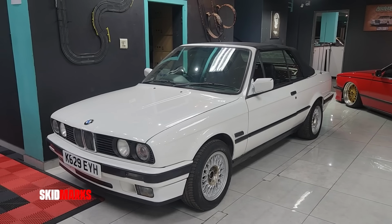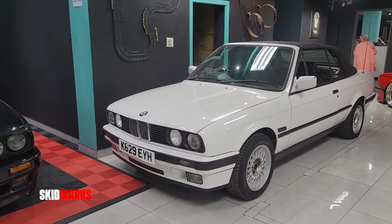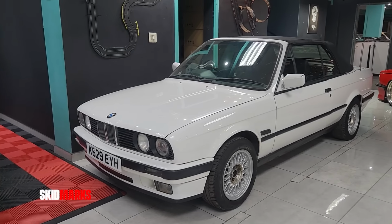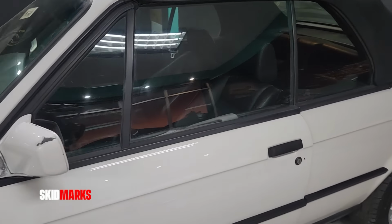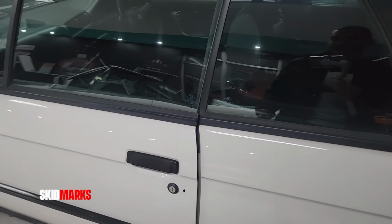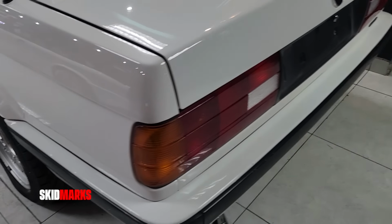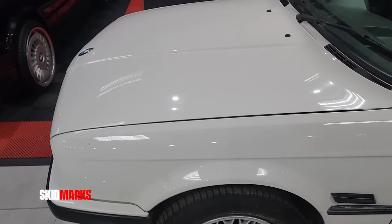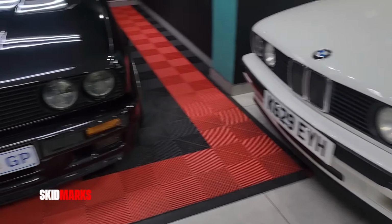And then next to that, we've got a convertible from the UK. Now, I'm not exactly sure if Chip has purchased this car. I haven't asked any questions yet, but this is also very clean. Why I know it's from the UK is obviously because of the number plate, guys. That's a UK number plate. I'd love to know some more about the car, but let's leave that up to Chip and them.